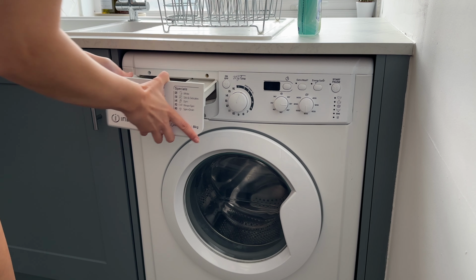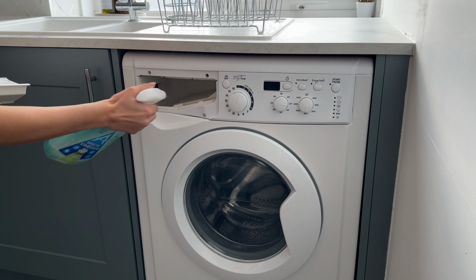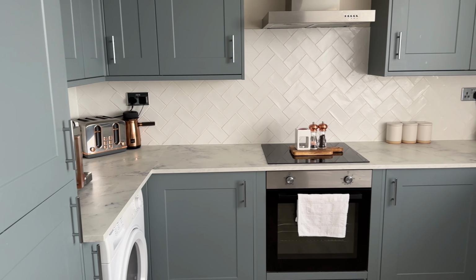I'm just going to take the drawer out of my washing machine and spray it with some white vinegar, as I find this keeps the mold down and saves me scrubbing it all the time.